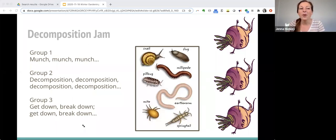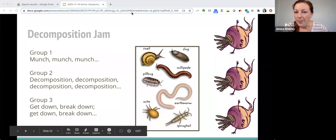So for this, we do what we call the decomposition disco. And it goes, decomposition. Ooh, I should turn my screen off. I think that's probably more important for you to see these motions than to see the words. The words are pretty easy. Okay, so make sure that you are on the speaker view so you can see the decomposition disco. It goes, decomposition, decomposition, decomposition. Yeah, I see some disco going on out there.